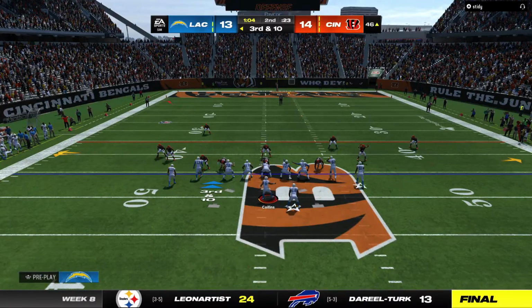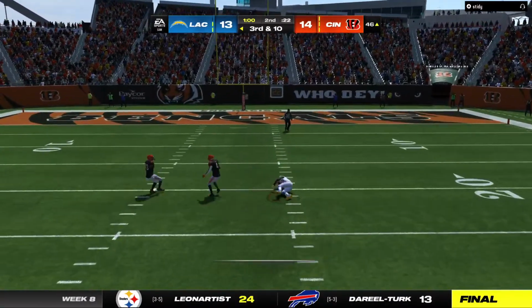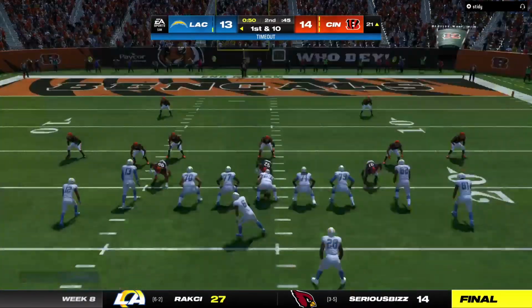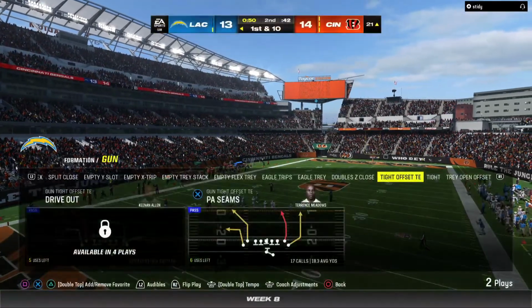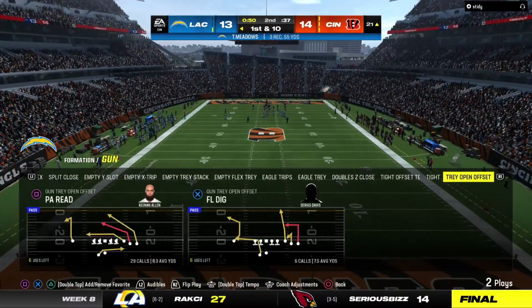Back to throw again. And he'll get this one down near the 20-yard line, just shy of the 20. Now the Chargers will use the second of their timeouts as the clock shows 50 seconds to play here in half number 1.